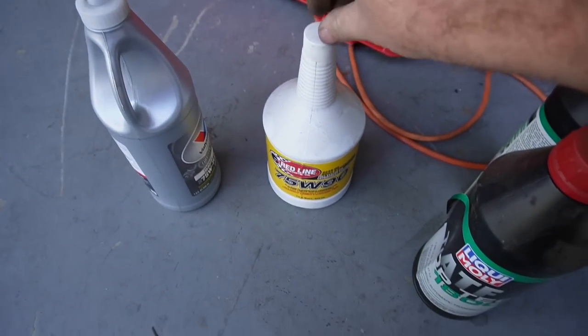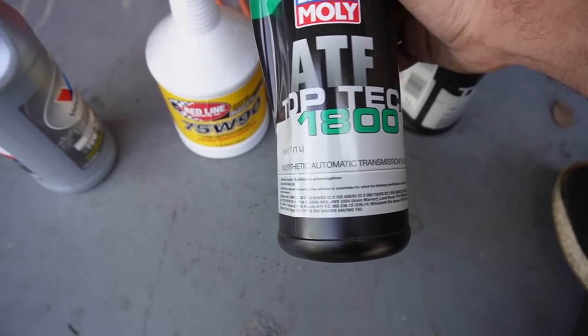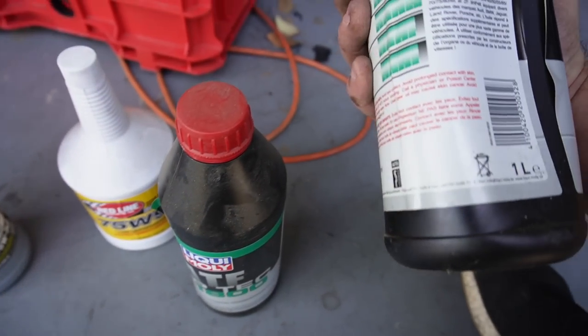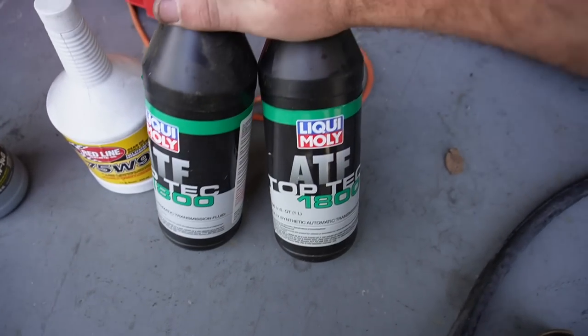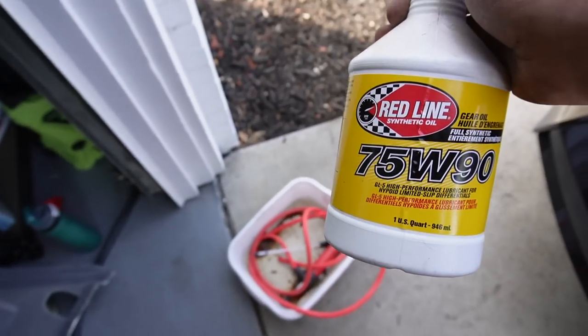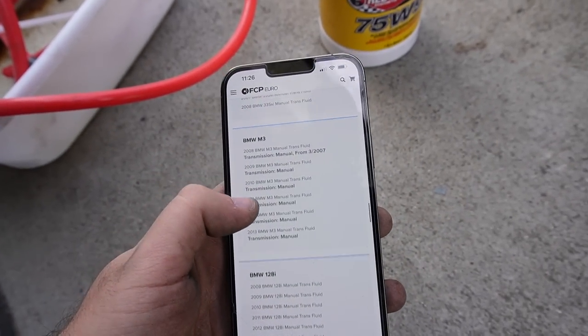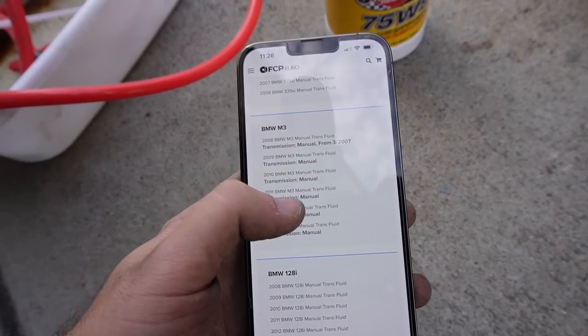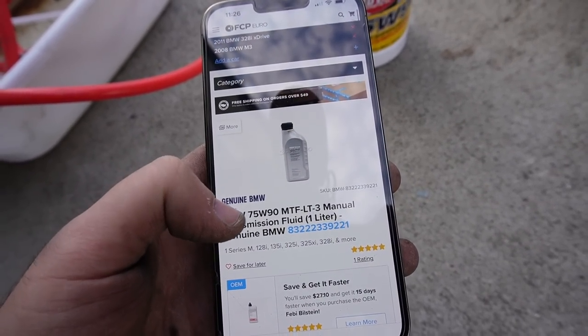We didn't lose too much fluid. I just want to make sure we have the proper fluids, because we don't want to mess up this transmission. Then I found these automatic transmission fluids. I don't really know what concentration these are, but it says automatic on them, so we're not going to use these. Let me do some research and figure out if this is the right stuff, and if it is, let's put it in. So after doing some research, the BMW M3 transmission manual says BMW fluid is recommended as 75W90.